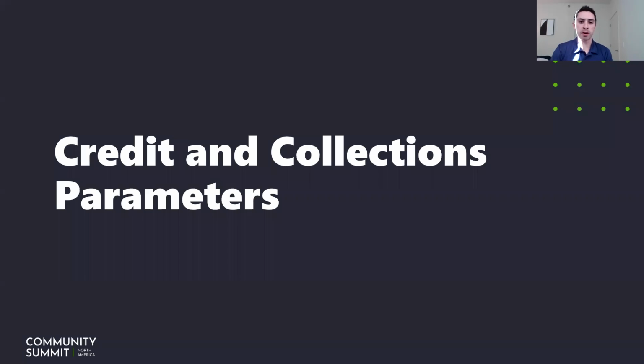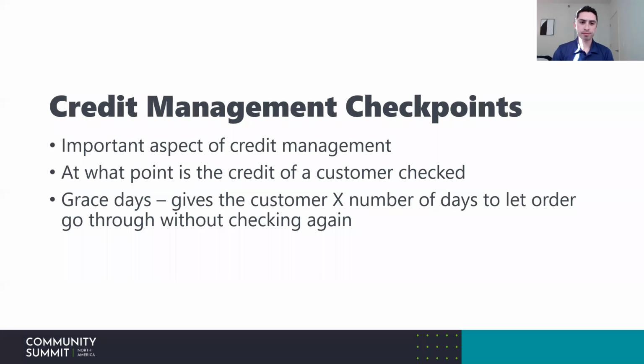So next, we want to talk about the credit and collections parameters. With the credit management checkpoints, this is what we wanted to focus on within the credit and collection parameters. There's other settings in here, but we don't want to go through each one of these switches. We felt like the credit management checkpoint was the thing that we took the most time discussing during our design session, and we consider it probably one of the most important aspects of credit management.